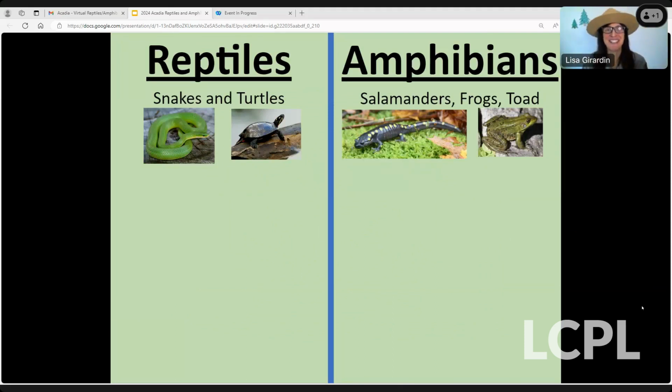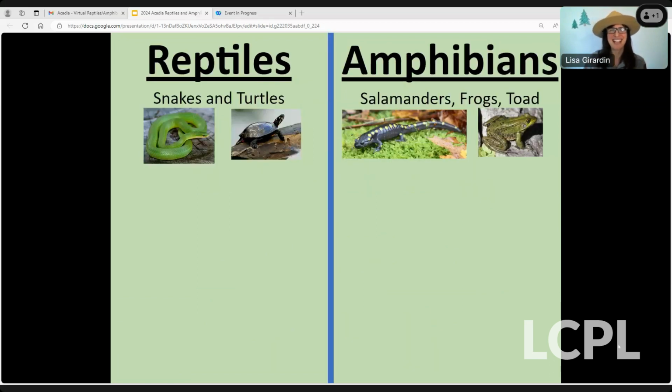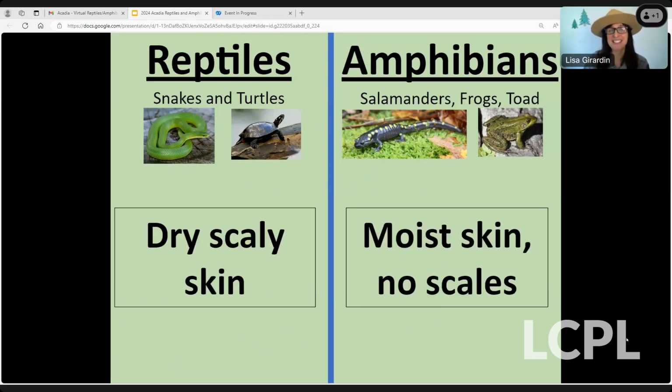Okay, first one. Who has the dry skin with scales, and they can live far from water? So who's got the scaly skin? Go ahead and wave to whatever side of the screen you think I'm talking about. And these are the reptiles. Way to go. The amphibians actually have moist skin and no scales.